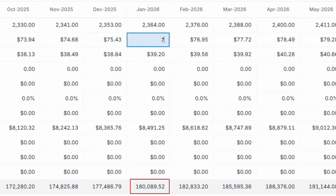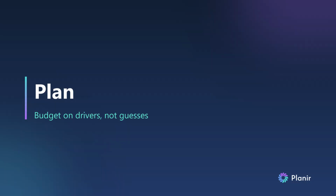So the next time the CEO asks, what happens to profit if we raise prices 5% but sell a few less? Nobody needs to rebuild a spreadsheet for an hour. You nudge a couple of drivers and watch the answer appear. And because it's a three-way budget, profit, balance sheet, and cash flow are all linked, you see the effect on the bank balance, not just profit. That matters because plenty of profitable businesses have still run out of cash. That's the difference between a budget that you guess and one that you can actually defend to a bank or an investor.